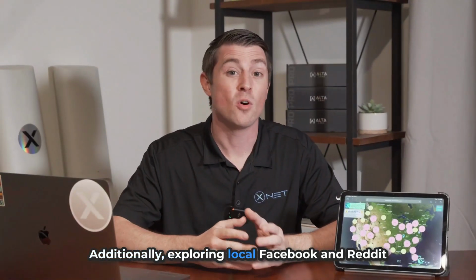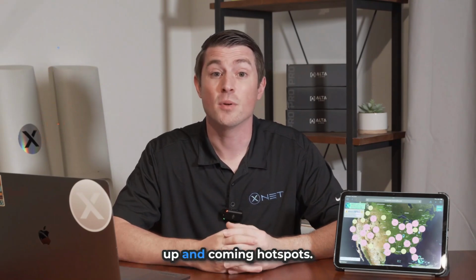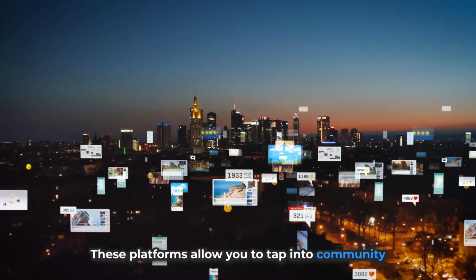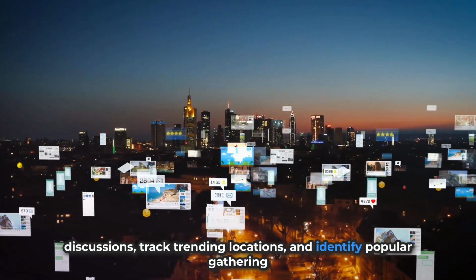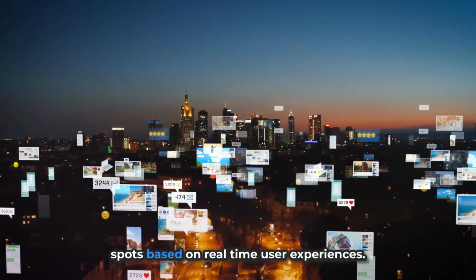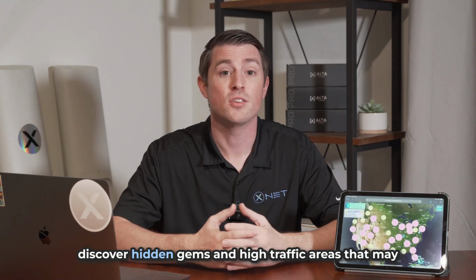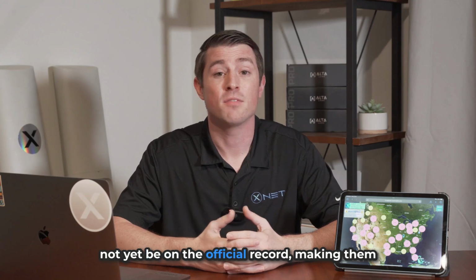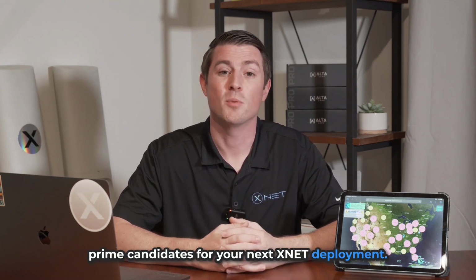Additionally, exploring local Facebook and Reddit groups can provide valuable insights into up-and-coming hotspots. These platforms allow you to tap into community discussions, track trending locations, and identify popular gathering spots based on real-time user experiences. Engaging with these local online communities can help you discover hidden gems and high-traffic areas that may not yet be on the official record, making them prime candidates for your next XNET deployment.